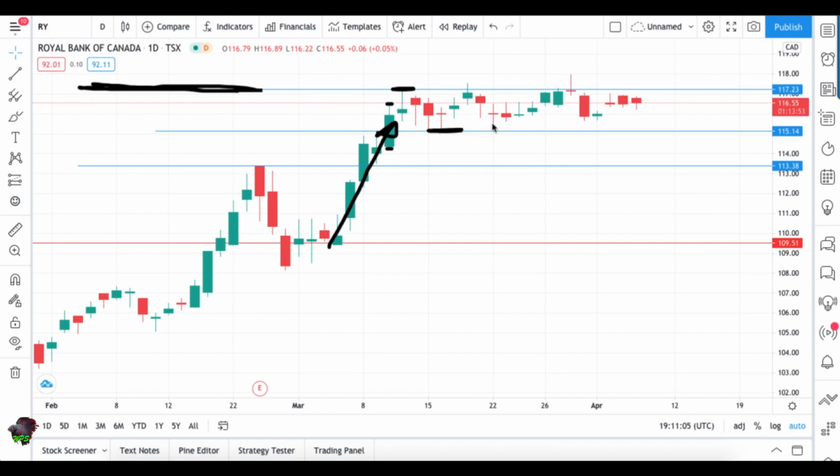The market rejected it, so it comes down here and we have a little higher high. These are the clues that the market might continue in a bullish movement, because we have a higher high, higher low, higher high, higher low. That's the definition of a market in a bullish move. However, the market is stalling at this 117.23 and we are going again to that area, and look where the bullish candle comes here.